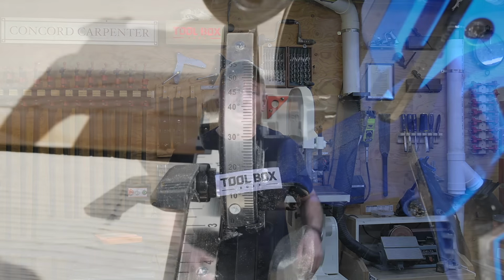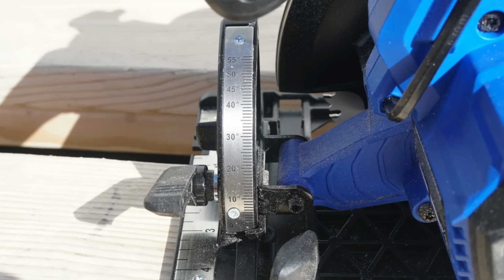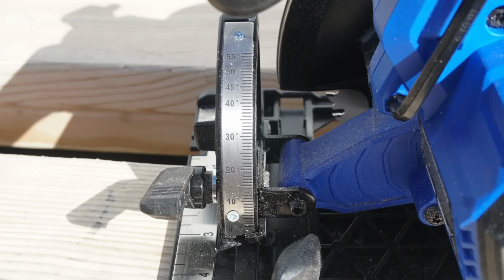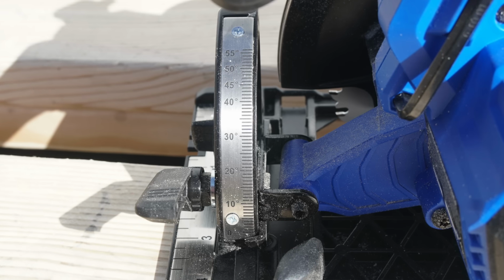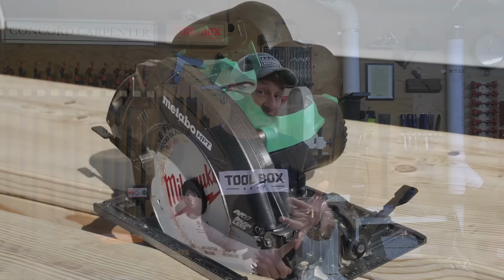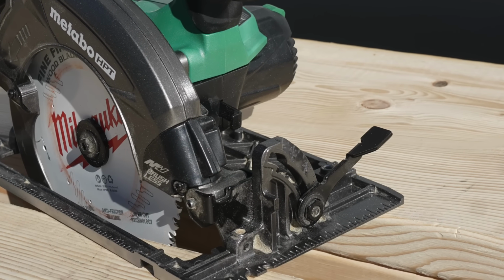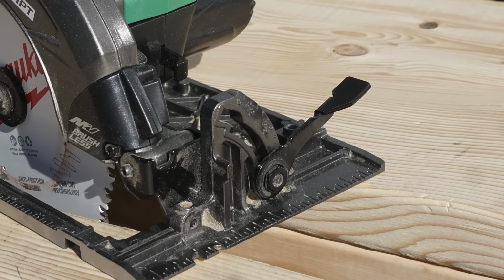The Cobalt scale is similar to Milwaukee, really nice etched, laser etched scale that's screwed onto the tool, a large, comfortable lever, surprisingly nice action and detailing. The Makita 40 volt and Metabo HPT have positive stops at 45 degrees. With a lever option, you're going to maneuver it to get to 48, 55. The team really likes the Milwaukee scale, probably the best scale out of them all.